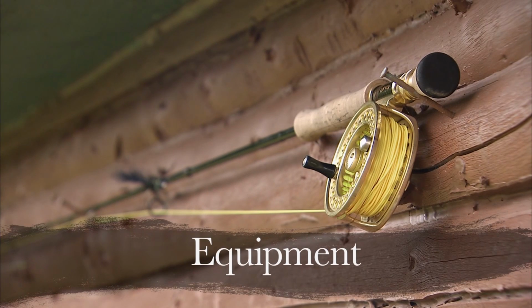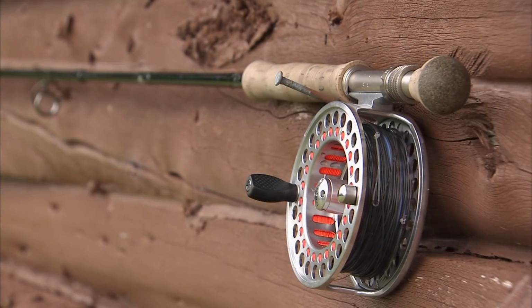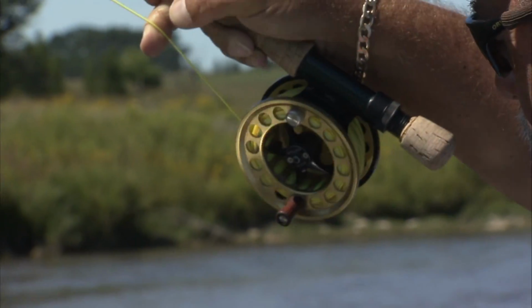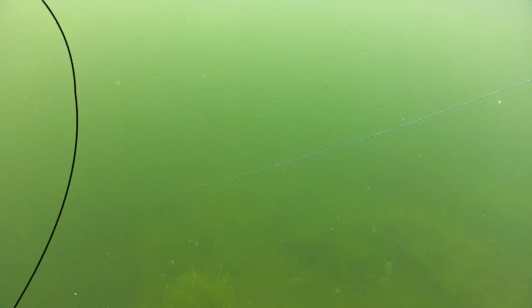The equipment needed when coming to Northern Lights Lodge are 9-foot number 6 and number 8 weight medium action rods. Ideally, a large arbor reel with a smooth drag is perfect, but that said, a spindle reel will work just fine. Make sure you bring a floating line for dry fly fishing and a full sinking line for depth control and getting deep when needed.